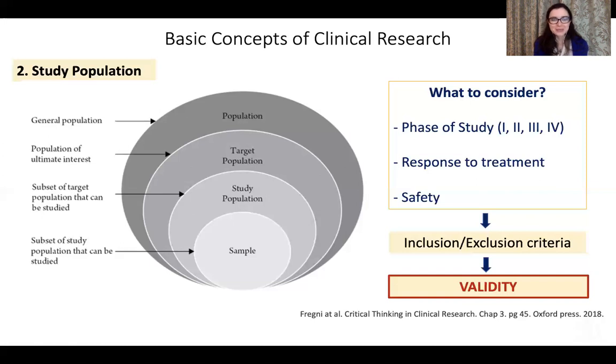And this is basically the last step, the result of a good selection of study population. So what to consider when you are selecting the population to be studied, which is going to be your experimental environment? The phase of the study, 1, 2, 3, or 4, and here we must recall early phase studies are trying to prove safety, and late phase studies such as phase 3 are trying to prove gains in efficacy. Response to treatment, and obviously safety is key.